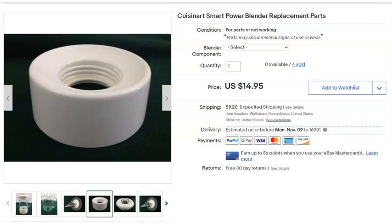Next, I had no idea that those things were that high. This came from a Cuisinart blender.